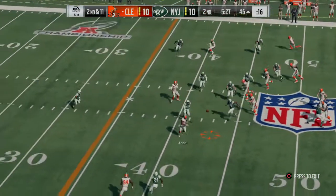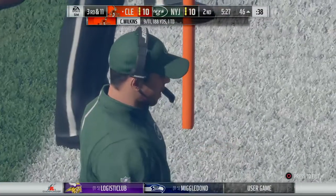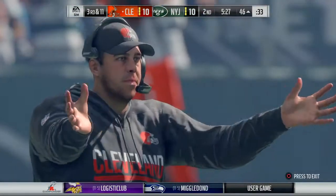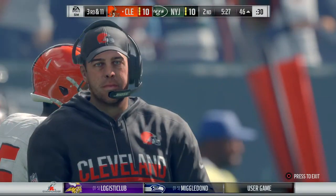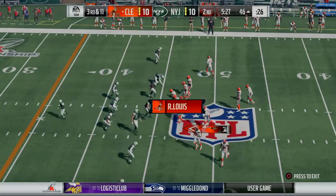Looking to throw on 2nd down. Wilkins. And this is going to be incomplete. Oh, man, for him to be that wide open and drop it, sometimes you have just too much time on your hands, right? You end up thinking way too much, and your hands get shaky. And yes, he's a tight end, but that's a catch he should have made.